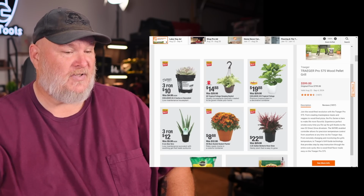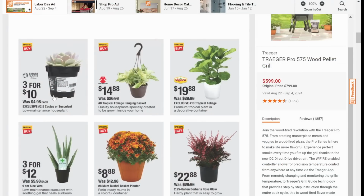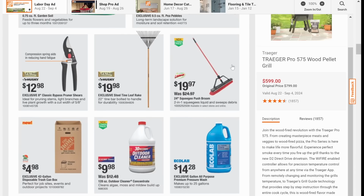We got some mums and some berberis rose glow. I have no idea what that is. I know what mums are. I don't know what the rose glow is. All right, let's keep going. We got some Miracle-Gro garden soil. Here we got your fall starter kit.